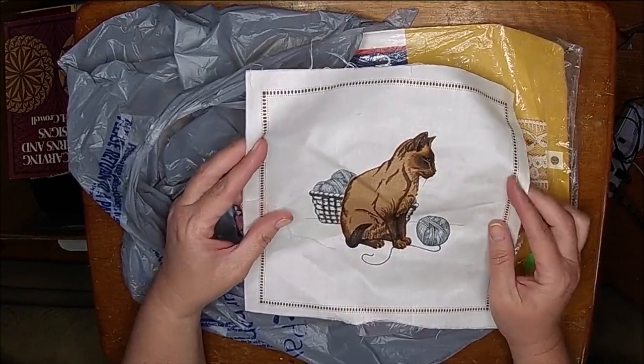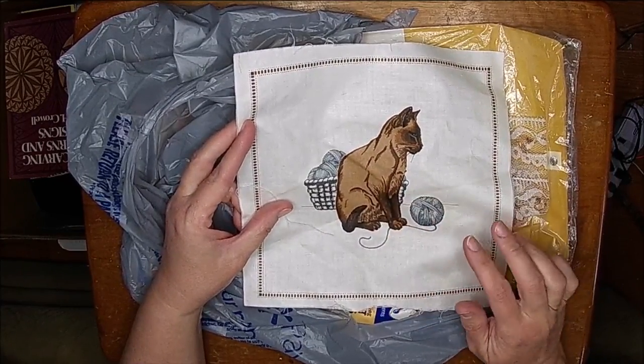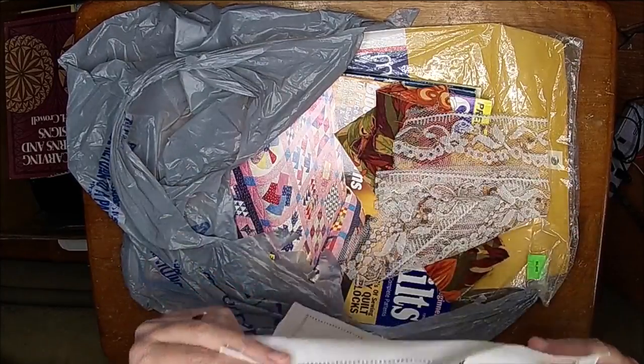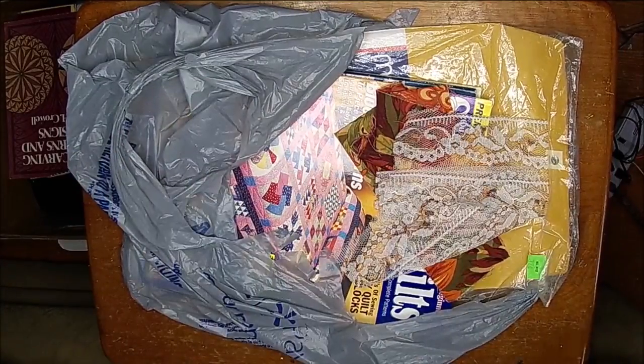We found this. I think that is so cute. It's just a little Siamese kitty cat. And maybe you could frame it, or, of course, I'll probably put it on the front of a journal.